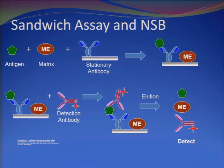In this case, you take your antigen and again specifically bind it to a solid phase antibody. The matrix may also get bound to the stationary phase, but remember it's not labeled, so you're not going to be able to see it, even if it does come out when you elute. In a second step, this now makes it a two-step process. Before it was a one-step process, basically inject and read. Now it's inject your sample, inject your detection antibody, then read. So it's now a two-step process.